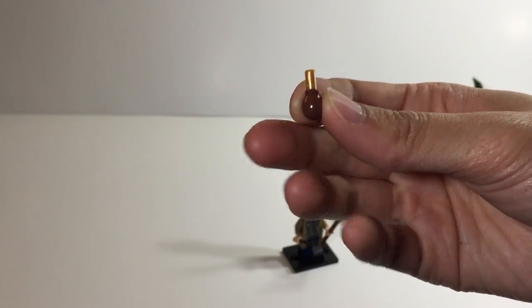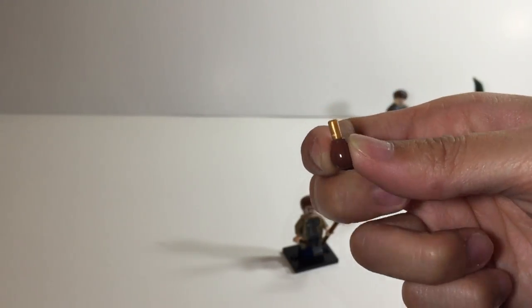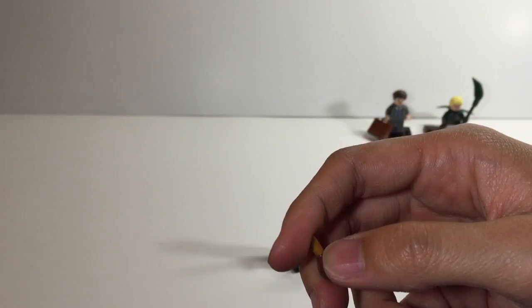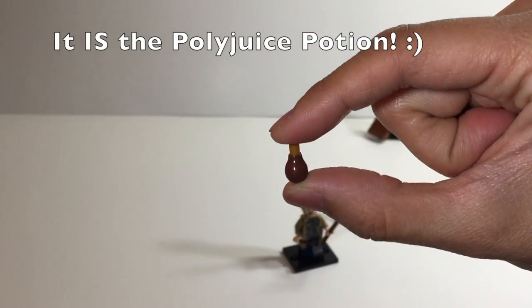Maybe this is his flask that has his polyjuice potion. I can't tell, so I'll look it up on the Lego website as well. Maybe. Yeah, nix what I said about writing it down in the comments. I'll actually put a description of what it actually is supposed to be right there.